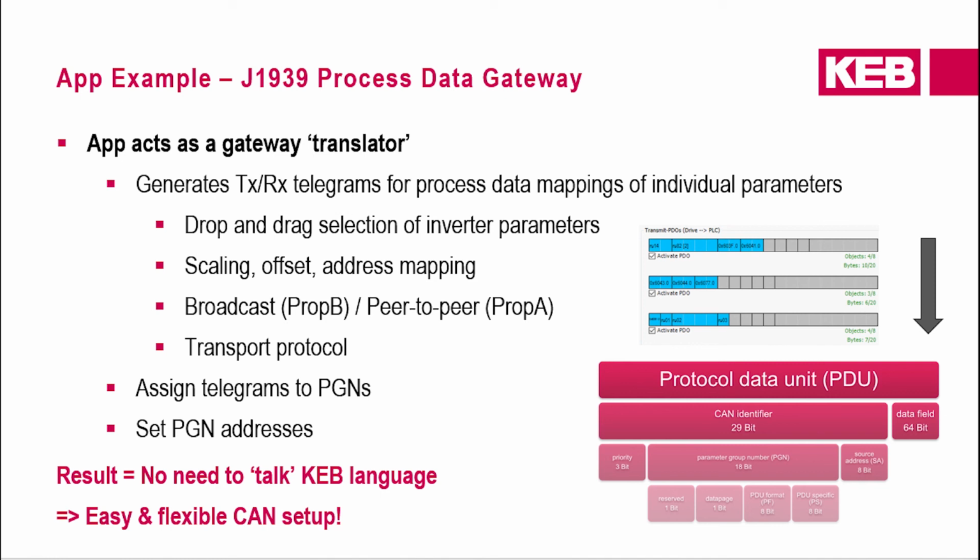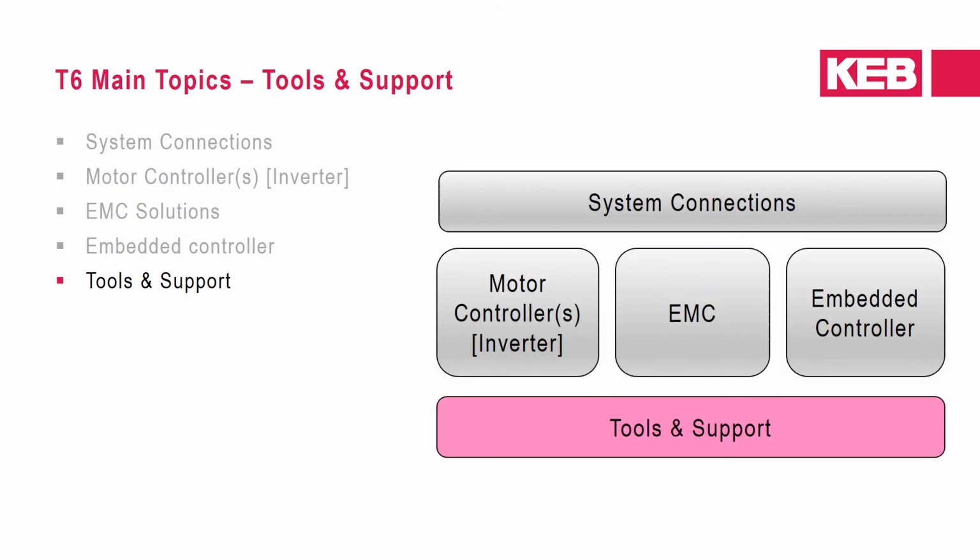The result is that there is no need to talk the KEB language. The app allows for easy and flexible setup of the CAN telegrams in terms of the data contained in the messages as well as the format and addressing, all according to the J1939 protocol.